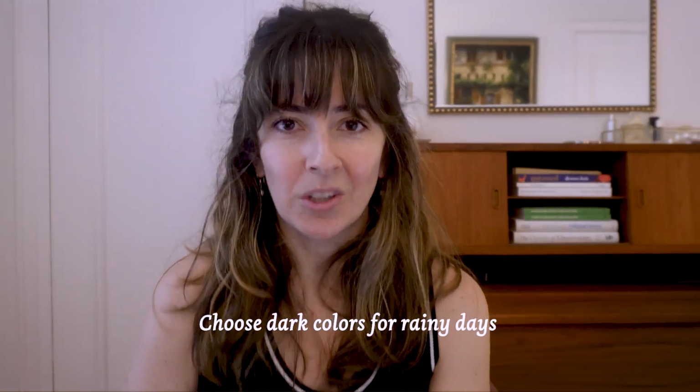I mean, we all tend to want to dress in darker clothes anyway because it's so dreary, but I think that also helps to make sure that they won't get stained and you won't be able to see anything if it does. So hopefully this is helpful.